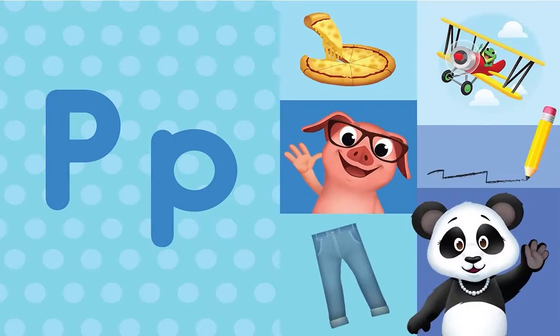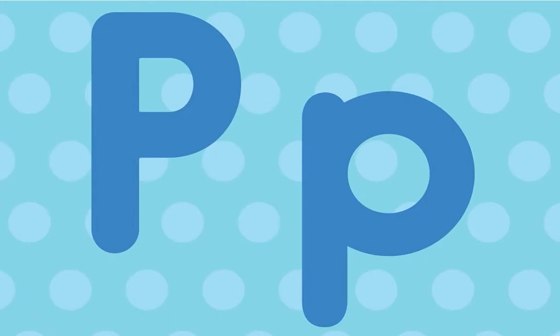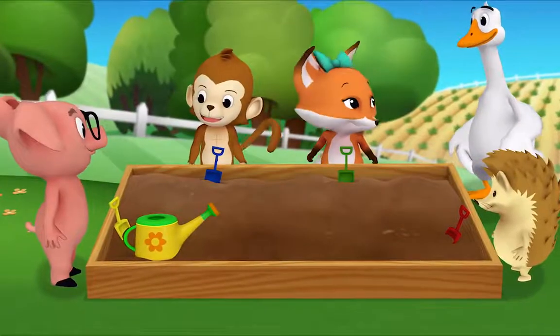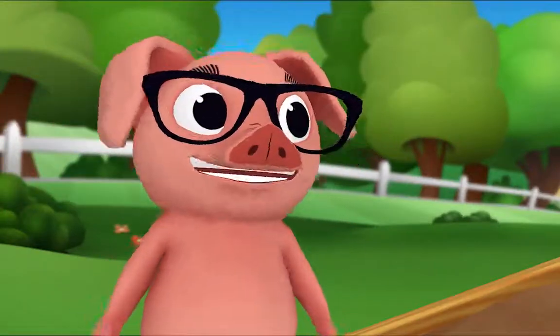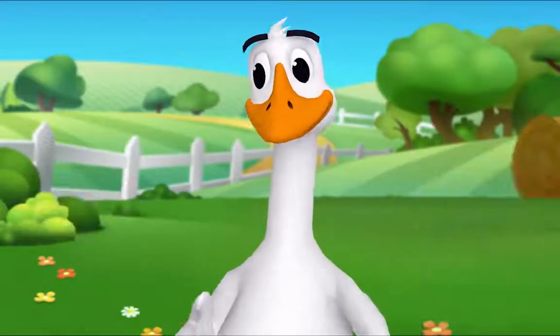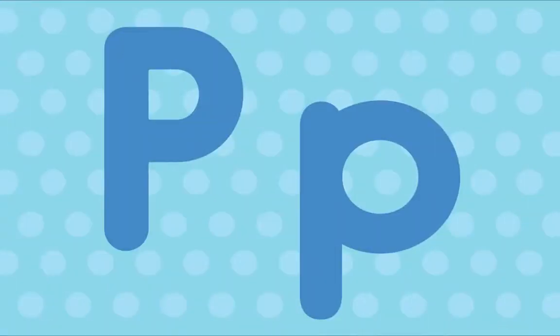What letter do all these words start with? P. That's right, the letter P. Yes. Mr. Goose, can we trace a letter? Absolutely. Let's practice making the letter P.